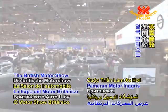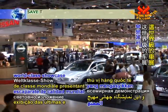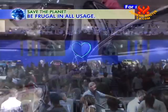The British Motor Show is an event held every 2 years in London, England, and is an exciting world-class showcase of the latest in automotive technology, particularly in the area of electric vehicles.